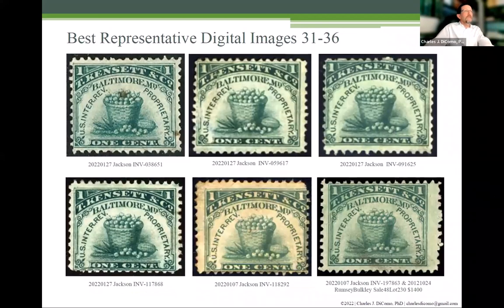Let's keep going. Here are some nicer ones, not so bad here. One at the lower left, pretty good shape. Upper one, pretty good centering, good perfs. Again, you'll see some rust stains peppered throughout.